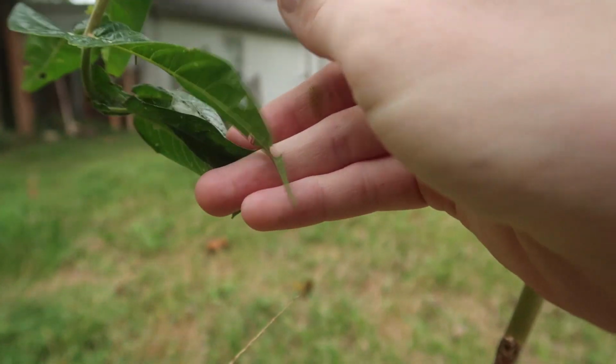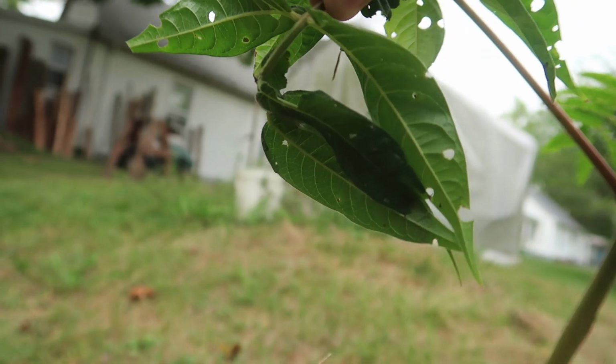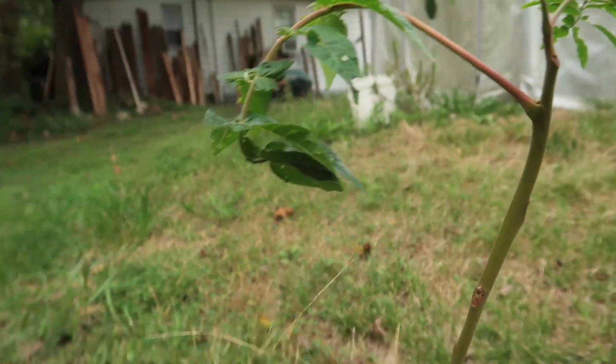Yeah, see this? They stick the leaves together. Ooh. I'm sorry, that's a spider. It looks like a little spider hive. Spiders, I'm gonna let them have it. That's fine, because spiders also eat other bugs.